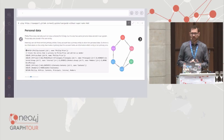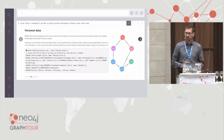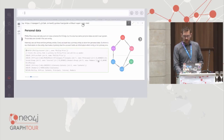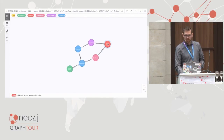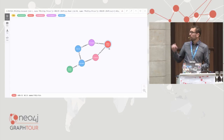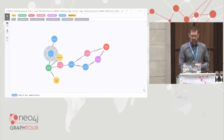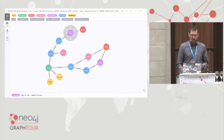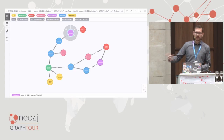So next, we have personal data, because Philip Price uses the system not only to work with the data of eCorp, but he also has personal data. So we add the same structure we have with eCorp for Philip Price, also for him as a person. So there is his entity. The red node is the entity. And we have Philip Price as the account. And if I expand that node, I have the members node, the internal node, principals, and there is eCorp. So now Philip Price has permission to access his personal data and the data of eCorp.